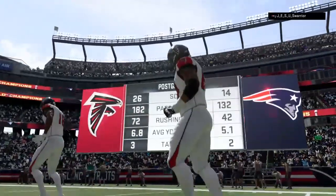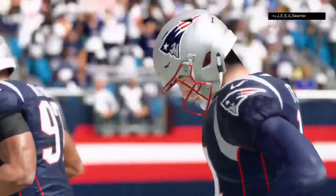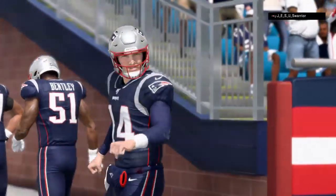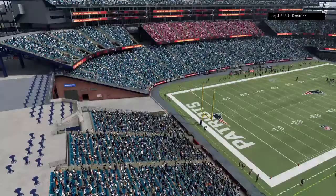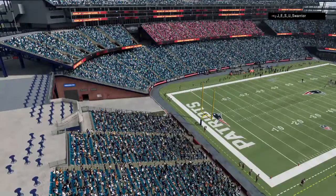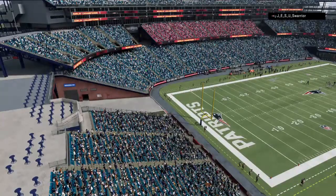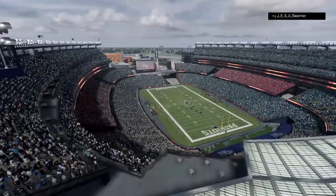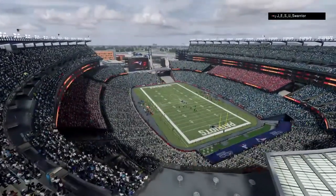So for Atlanta, it's an important win for their playoff hopes as they move to 8-5, and they will head back home next week. Meanwhile, for the Patriots, it's a potentially fatal blow to their playoff chances as they drop to 6-7 on the year. And they'll try again next week at home against New England.